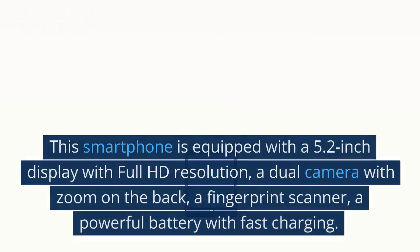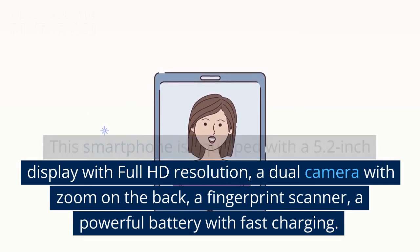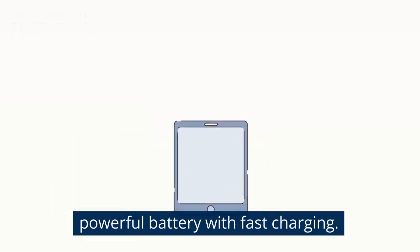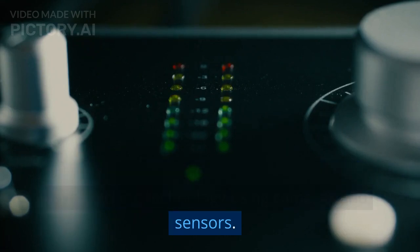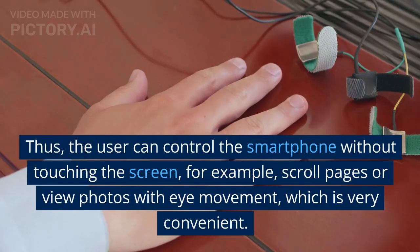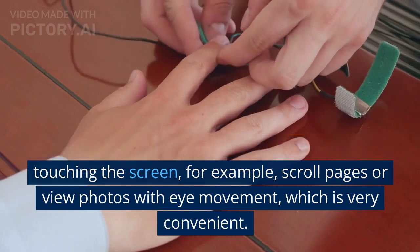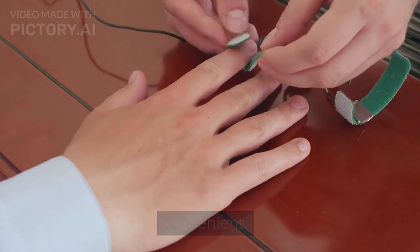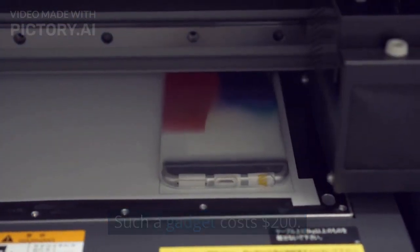What is it? This smartphone is equipped with a 5.2-inch display with full HD resolution, a dual camera with zoom on the back, a fingerprint scanner, a powerful battery with fast charging. The main feature of such a device is the eye tracking technology using cameras and sensors. Thus, the user can control the smartphone without touching the screen, for example, scroll pages or view photos with eye movement, which is very convenient. In addition, this phone can be attached to any vertical surface. This possibility is realized due to a special case. Such a gadget costs $200.